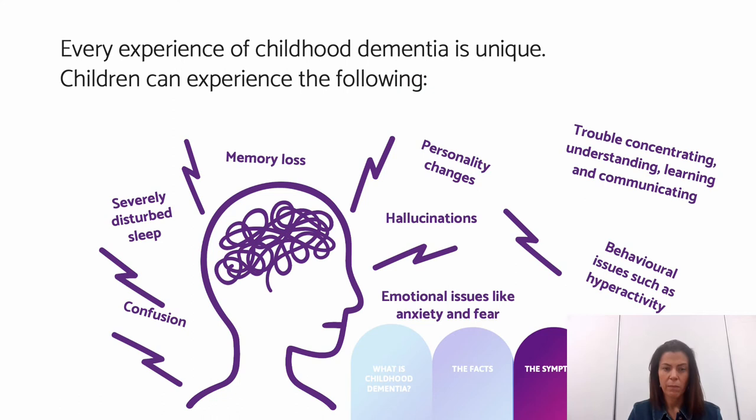So to move on, we'll just talk a little bit here about what childhood dementia looks like for a child. And as you heard Peter talk about, this is about looking at the common experience across these children and their families. Of course, every experience of childhood dementia is unique. Every family is unique. And how childhood dementia presents in children is unique, but there are common features, and these are many of them. Confusion, severely disturbed sleep, memory loss, personality changes, hallucinations, emotional issues like anxiety and fear, trouble concentrating, understanding, learning and communicating, and behavioural issues such as hyperactivity.